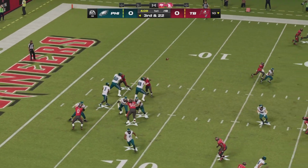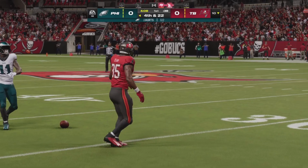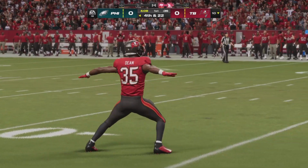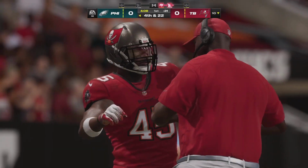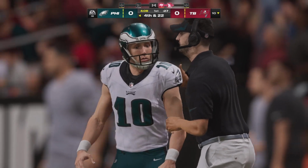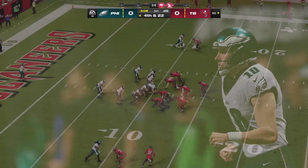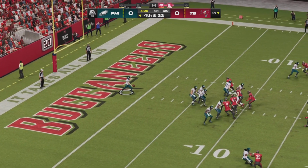Now on 3rd and long, they'll look to throw. And that will be incomplete. Well, how about the challenge we're seeing here in this game early? Man coverage against some fleet receivers. That time, the defense won. The Eagles send out their punter now, as his first punt will come from inside his own end zone.